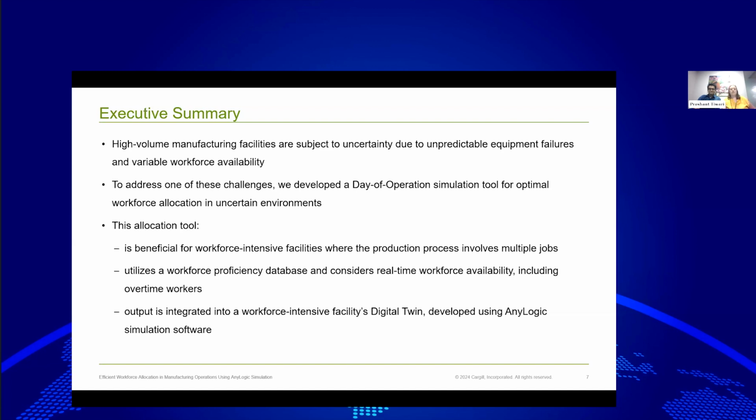The output of this tool is integrated in our facility's digital twin, developed using AnyLogic, and the digital twin can utilize the day of operations demand, optimal workforce allocation, and random downtime events for equipment to identify throughput limiting tasks and calculate the overall throughput of the day. The integration of the workforce allocation tool and this digital twin enables our facilities to make informed decisions both short-term and long-term.